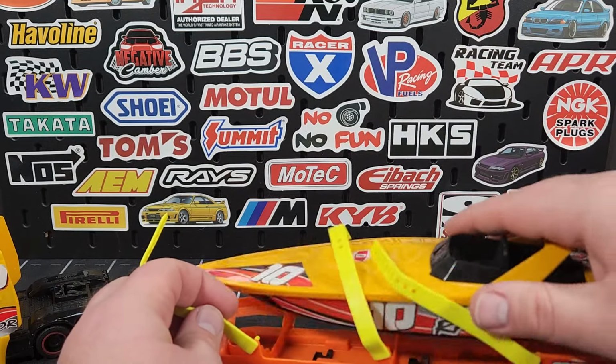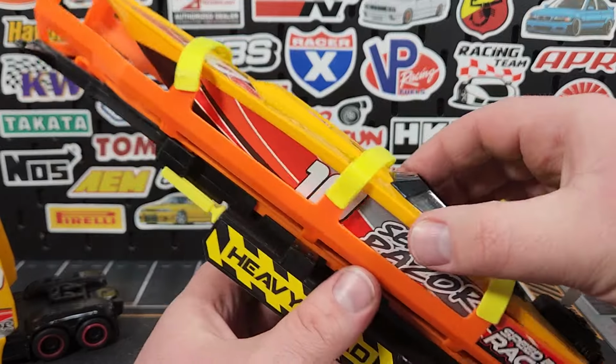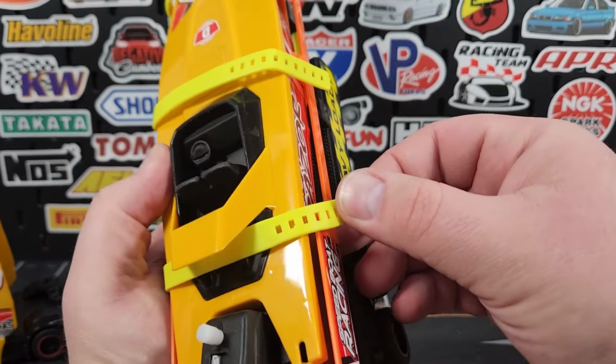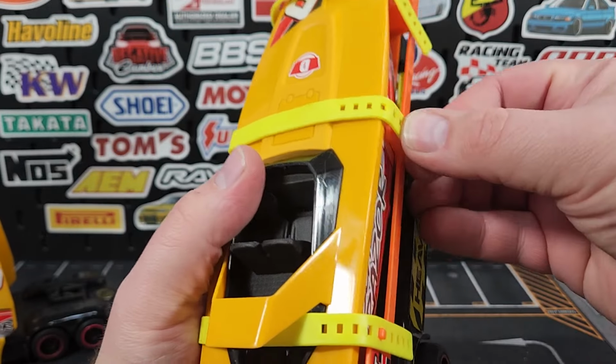It doesn't sit in here like anything specific. It doesn't necessarily attach to anything. So you see it does move just a little bit. So when you get your straps down in there, you just put them tight on there. There you go. Get the other strap.